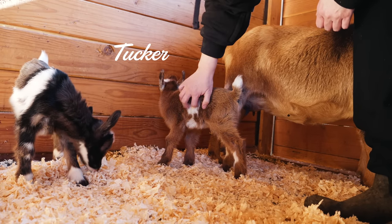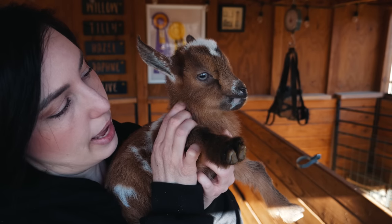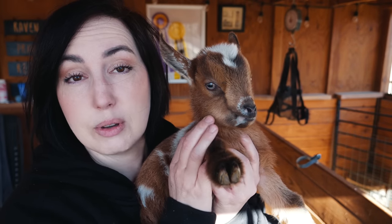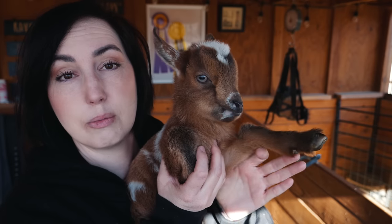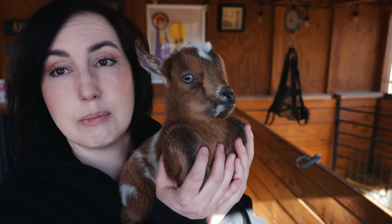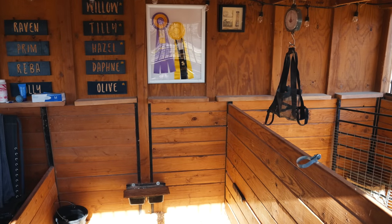Tatum and Tucker. I like that suggestion the best. But he's gonna go as a wether, as a little pet, and he's gonna be really cute. Him and Chip are gonna go together. So Chip and Tucker, I think, would be cute to be best buds, right? Or Dip. Chip and Dip. Well, we'll leave that up to the new owners if they want to call him Dip.